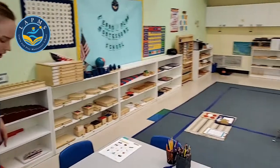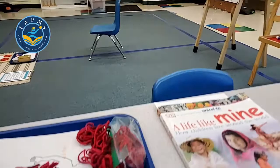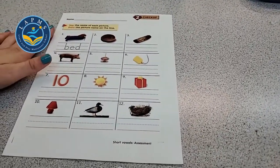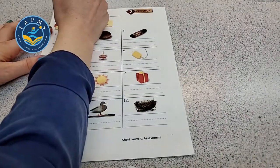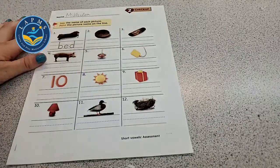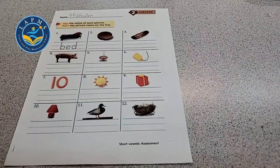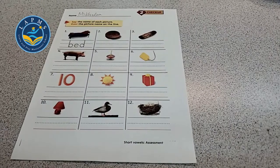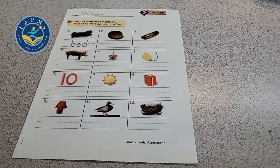I sharpened all my pencils yesterday, so I have so many to choose from. Yesterday, I was looking through all the dull pencils to find the one sharp one. Okay, let's look at our first worksheet here. I'm going to put my name up top. Let's read the directions. Say the name of each picture. Print the picture name on the line. Let's do it.